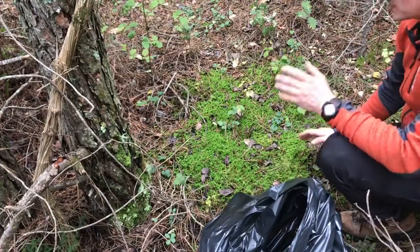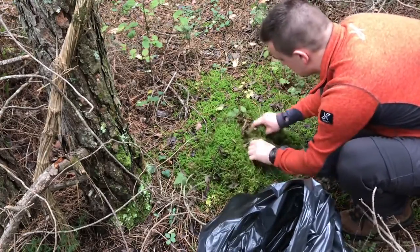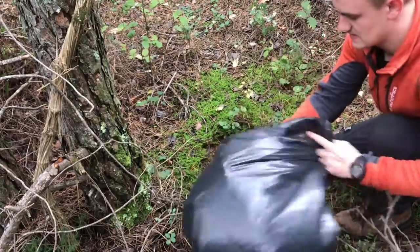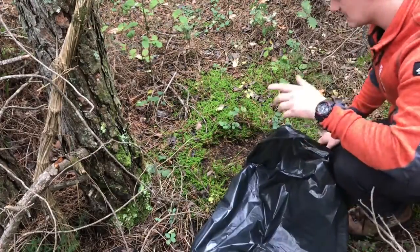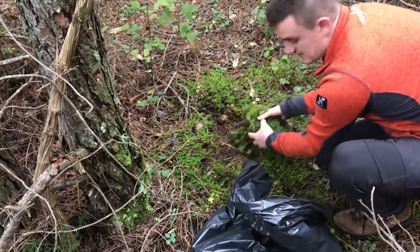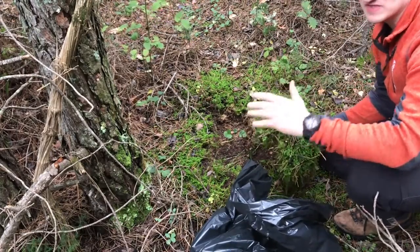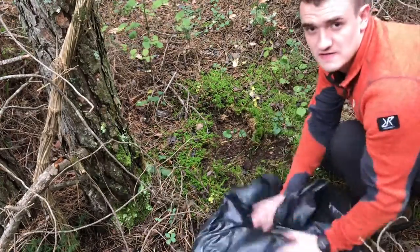This is what I'm looking for, a moss. This one is really nice and thick, so I'm gonna collect it in these bags, and from it I'm gonna make myself a bed. And I hope there'll be enough space for me on the ground, at least a few inches when it's compressed, and that should be nice.